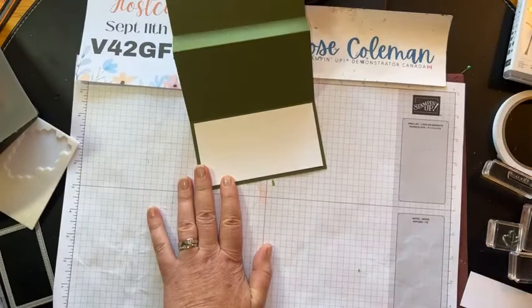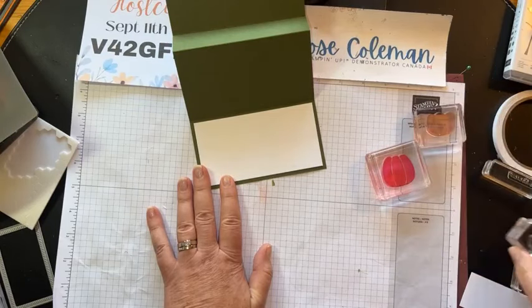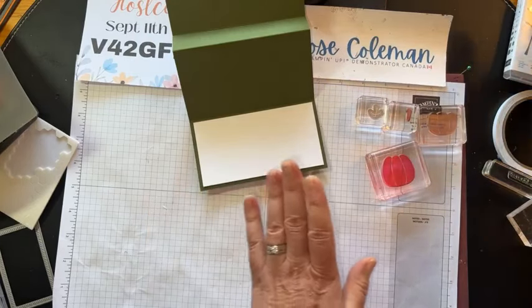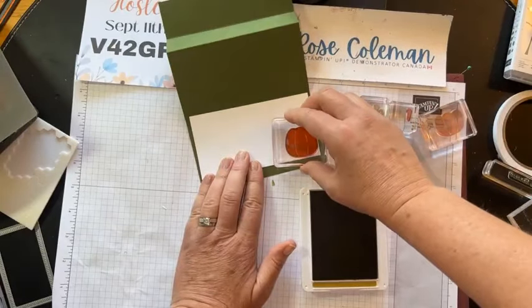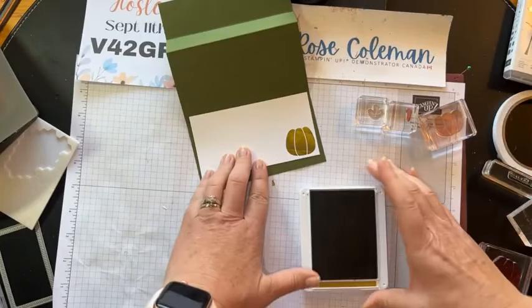So then you can go ahead and grab your pumpkins and stamp more if you're liking the stamping. Well, who doesn't love the stamping, right? I'm going to stamp the same colors on the inside. So let's grab my big one. We're going to stamp with Wild Wheat. Got some lines on there. Oh, that's okay. It just adds some interest.